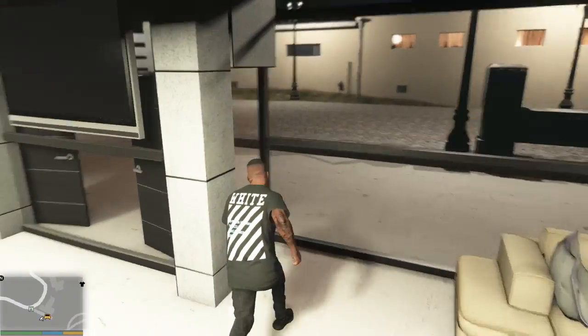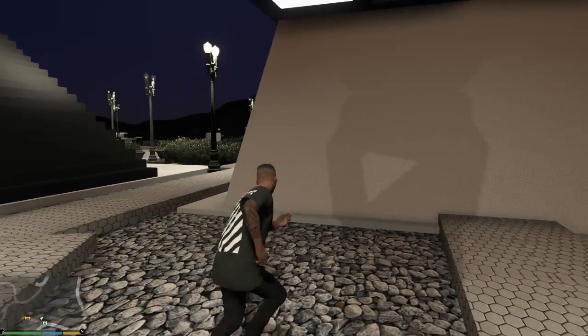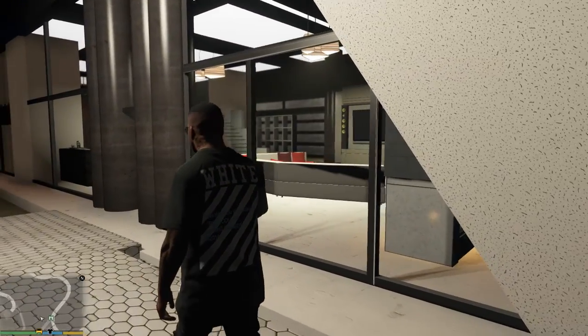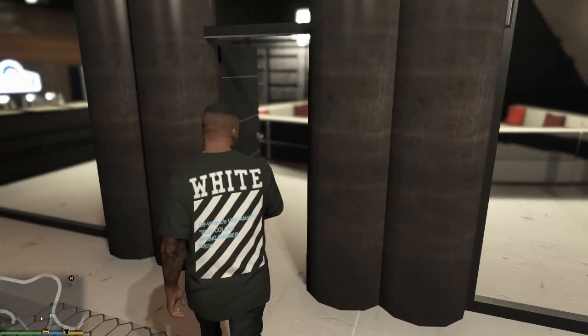Let's go ahead and go look at the next part of the mansion. So here we go, man. You come over here. I didn't mean to run like that. But you come over here, man. We got another part of the mansion, which is this second building right here, which is mainly supposed to be where we're living and sleeping and stuff.